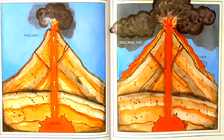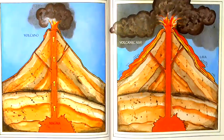Magma shoots out of the volcano's opening, called the crater. Volcanic ash darkens the sky. The magma flows in streams called lava. Ash and lava can destroy life for miles around. When the lava cools, it can harden into layers that form steep-sided cone-shaped hills or mountains. Or it can harden into much flatter layers.